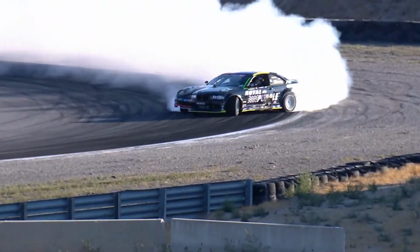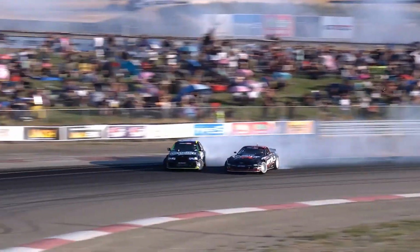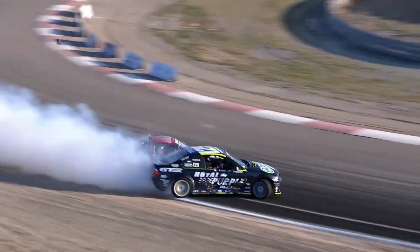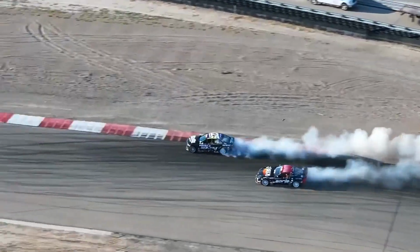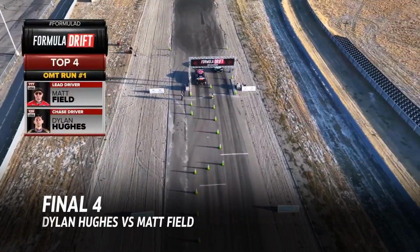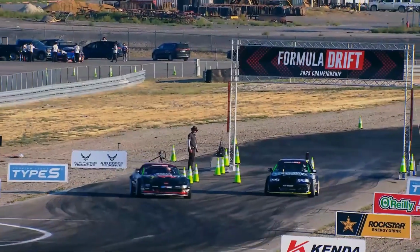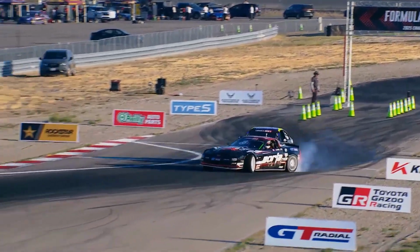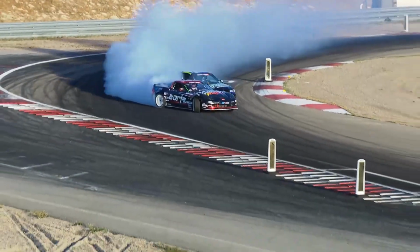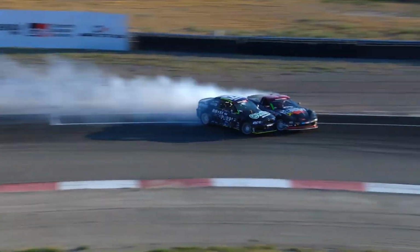Good control by Matt Field. You saw him just dial it back a little bit to ensure that he is to the side of Dylan the Dozer Hughes. Dylan, great placement by that BMW, but by comparison, here in Utah, and it's going to be a party in Long Beach as well to see who comes out second and third in the overall championship. Matt Field, Beast of the Bay, Borla Performance Corvette, bang, slides it into the outside zone 1, passes perfectly inside clip 1, the one and done.